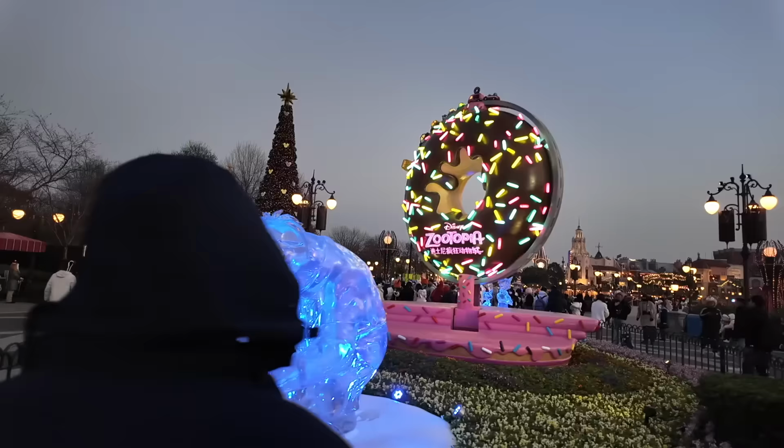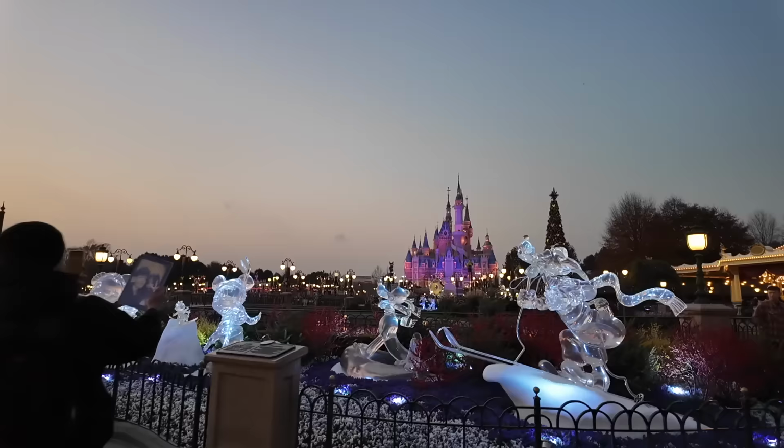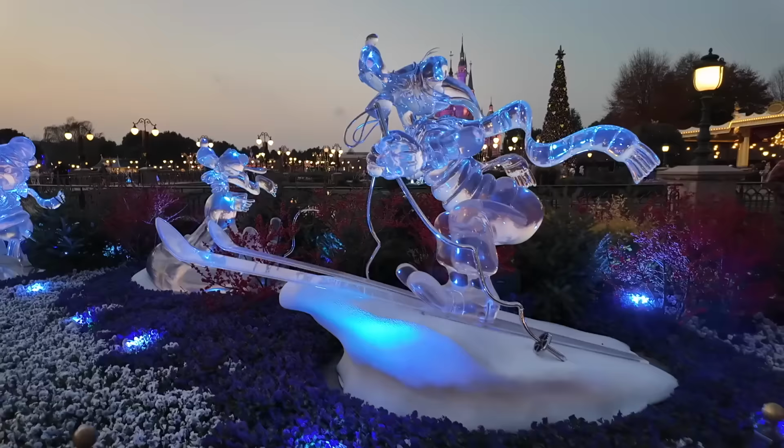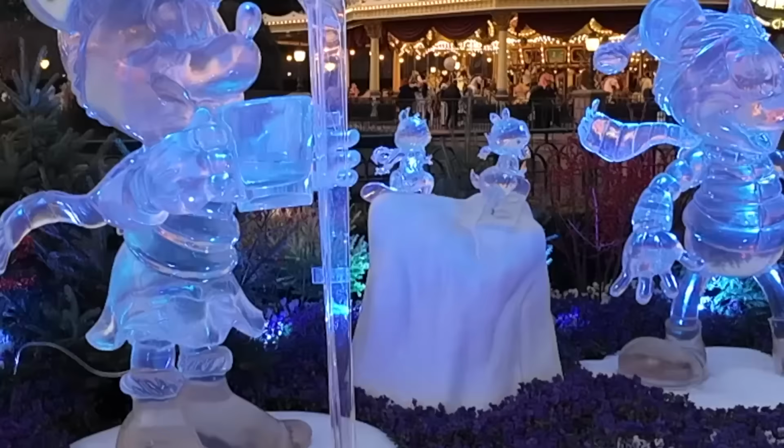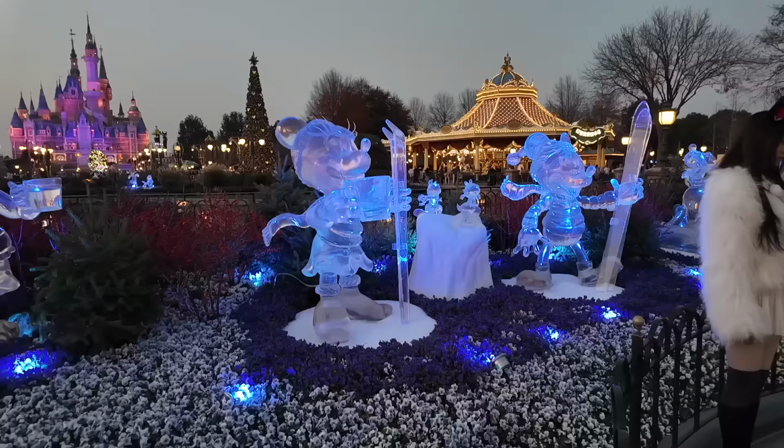And then we have Flash. At the front of the Gardens of Imagination, they have Mickey and Friends up here. My voice cracked, don't mind me. Goofy and Pluto. Mickey and Minnie are over there. And we have Chip and Dale. You can see them right there between Mickey and Minnie. That is so cute. And then Donald and Daisy.